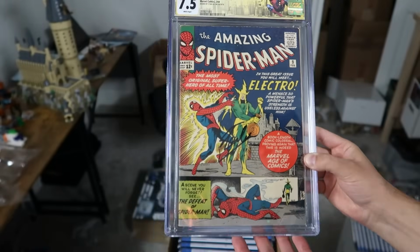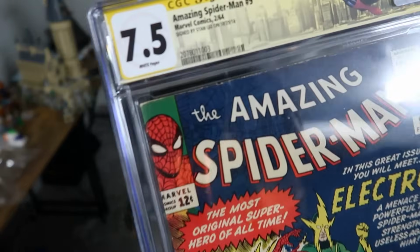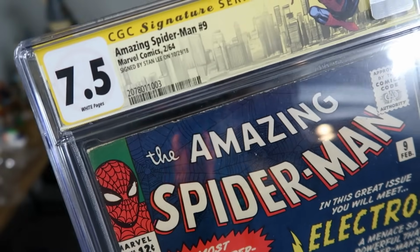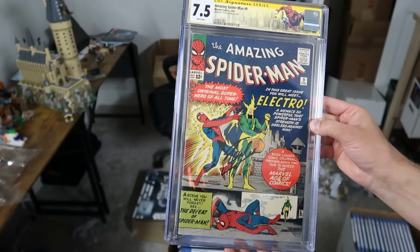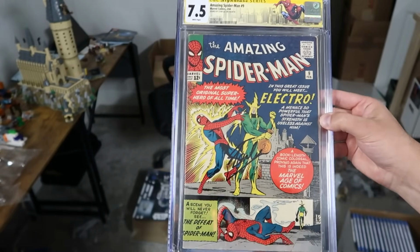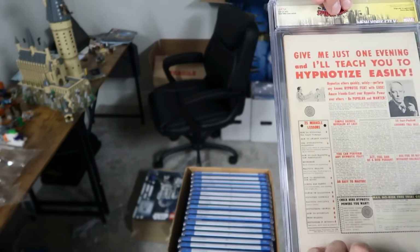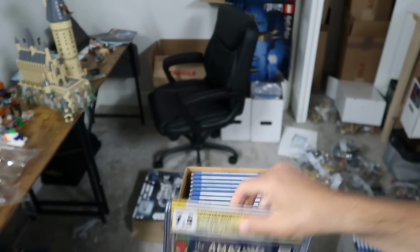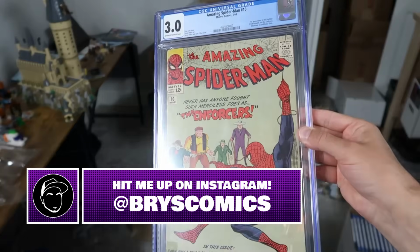I just think it's actually a really awesome cover. And this is one with an old cert number and a new case. So it was submitted for reholder, but it wasn't regraded, but it was graded a long time ago. And this one might be one that could see a grade bump just resubmitting. Might not even need to be pressed or cleaned. Again, I haven't done a thorough investigation, but that one seemed a little nice for a 7.5 to me.